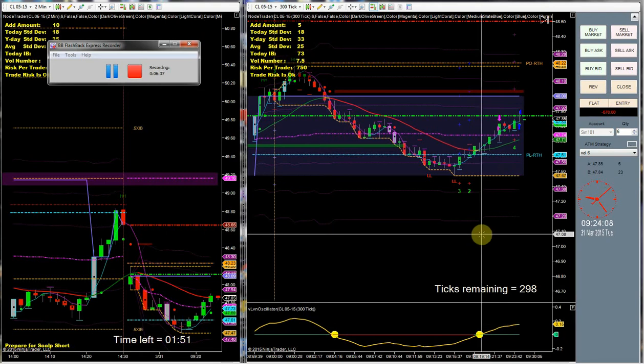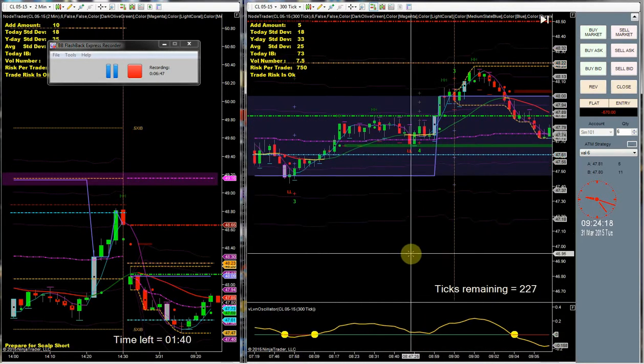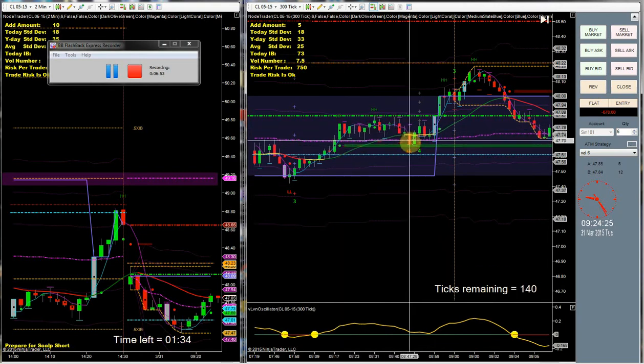Alright, let me go ahead and pause it. That was just a little test I wanted to do. Now I'll probably continue that to see if this oscillator actually does what it's supposed to do, or if it keeps us out of good trades or not. As you can see right here, the market came up, then came back down, didn't cross back below zero. So this was a good long trade.